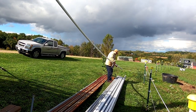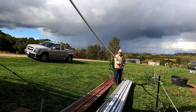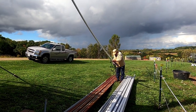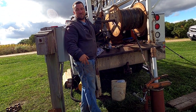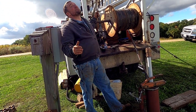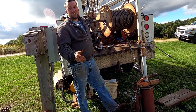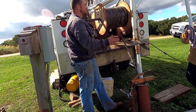So how many check valves are there? Three. One closer to the bottom, one about halfway, and then one on the very top. Those help keep water from going backwards, but they also help when the pump starts, so it doesn't have to lift all the weight at once. It can lift it in stages. So it's supposed to be better for the pump.